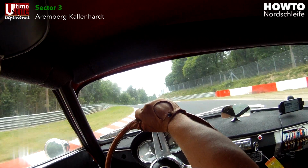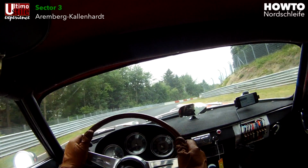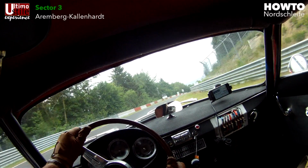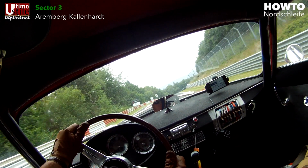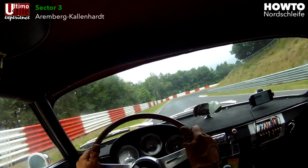Go over the top. It will take out velocity. Do not brake, but steer the car bravely. You will have time to brake down to the next bend. But that is already in the next sector. We are now at Kallenhardt.